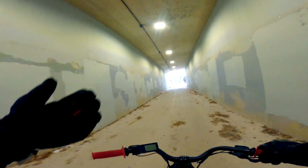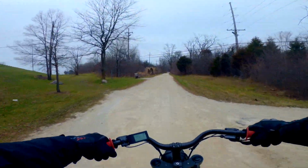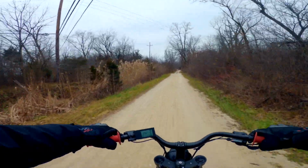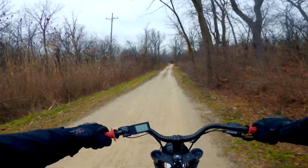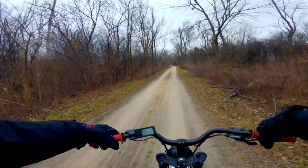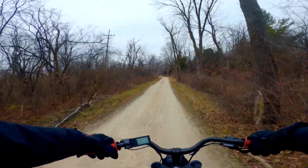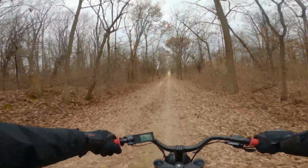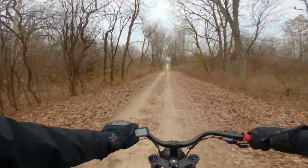A couple other things to point out on this test. I do have new tires on the bike. These are a little knobbier. They're not like a super aggressive, fully off-road tire. These are a V Mission Command. Wow, this is wet. That's scary. Real scary. These are a V Mission Command. So they're definitely grippier than the stock tires. Probably got a little bit more weight than the first iteration of this test.